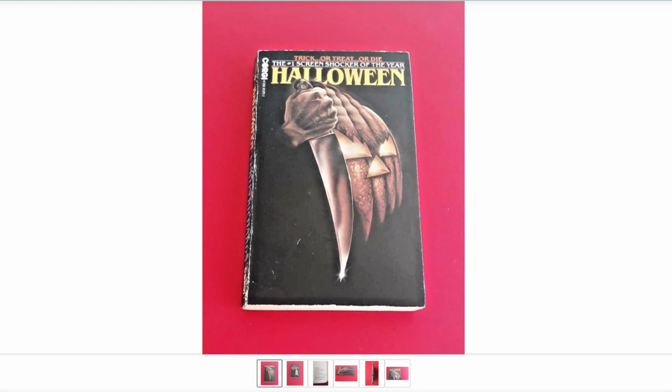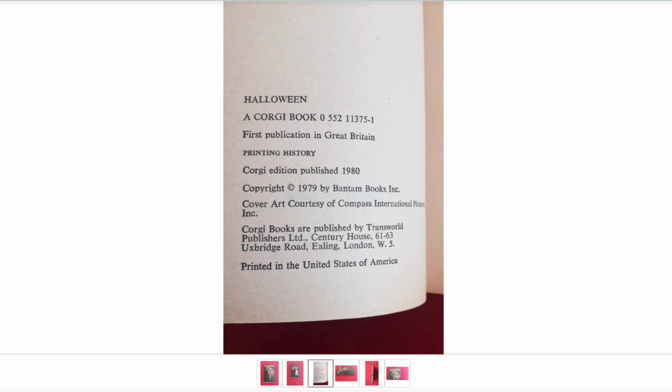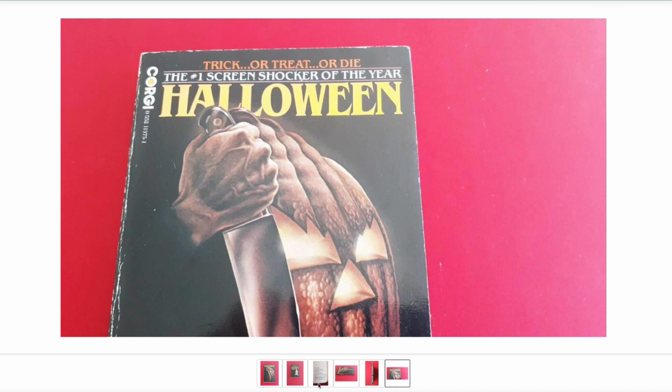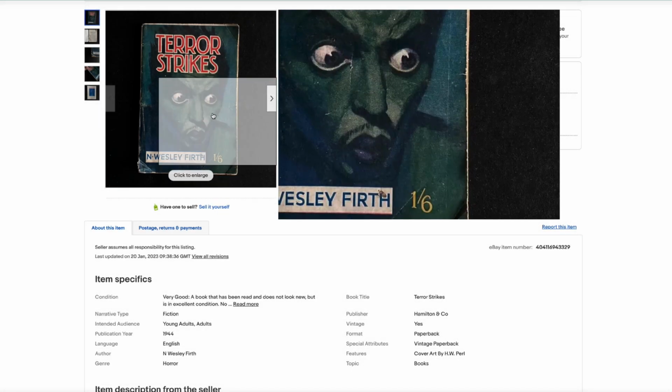Well, we see this one time and time again. So this is the British copy of Halloween, published by Corgi in 1980. Curtis Richards, movie tie-in. It is what it is. It's one of those interesting books. It was £110 or best offer. To be continued on that.